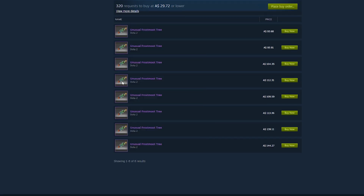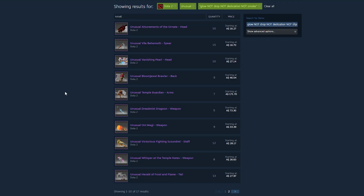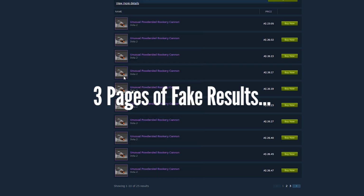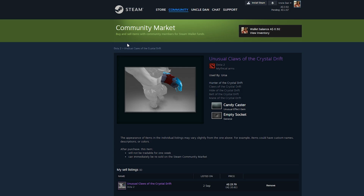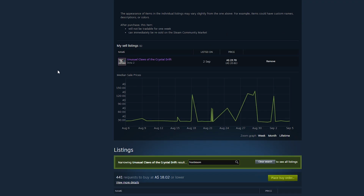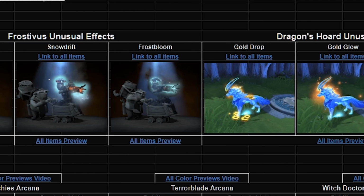So you don't even have to go one layer deep to the individual item. It will show you all of the items already pre-filtered. It will show you the actual price for the item with Frostbloom and filters out all of the fake renamed items, all the fake gifted items, and all of the junk items that have different effects. This is the absolute best way to search for unusuals, which can be annoying to individually check each particular item. I have one of those searches for each of the 8 wearable unusual effects that I've shown in my videos.